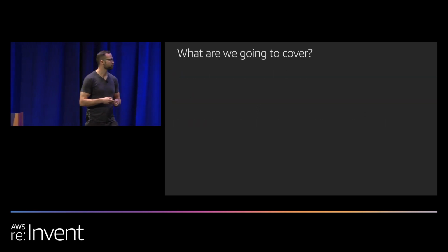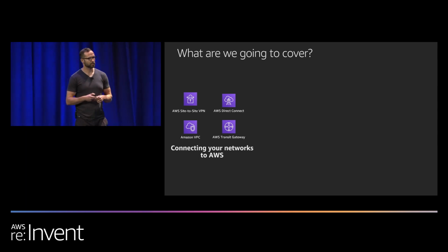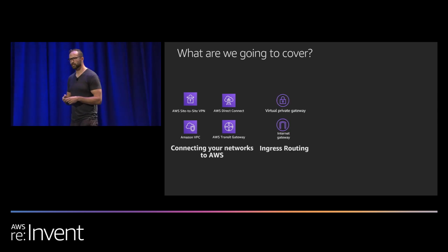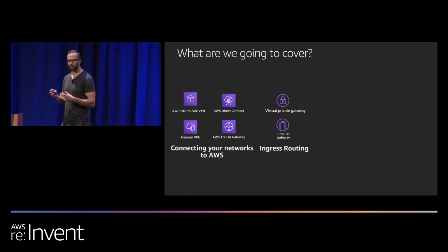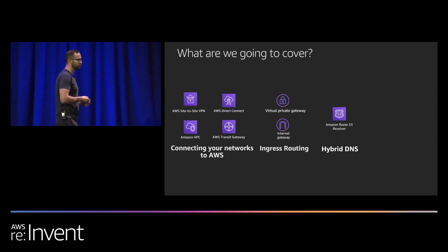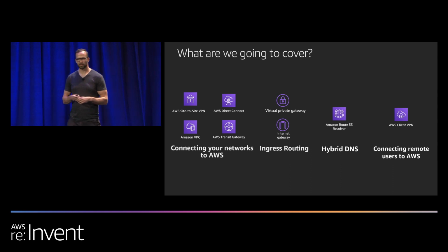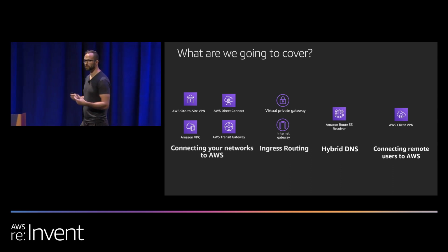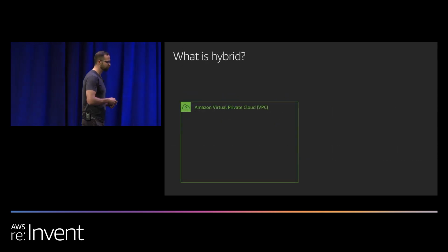So what are we going to cover? We'll talk about how you can connect your networks to AWS using things like VPN, Direct Connect, transit gateway, VPC. Anup is going to talk about a feature we launched this week, Ingress Routing, that allows you to manipulate routes on the virtual private gateway and internet gateway. We'll talk about setting up your hybrid DNS between on-premise and AWS. And we'll finish off on remote access, so using Client VPN to connect your remote users to AWS resources and beyond. So what is hybrid?